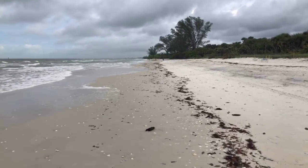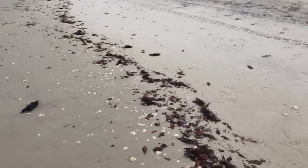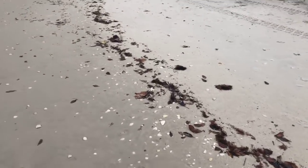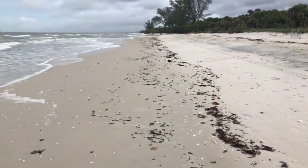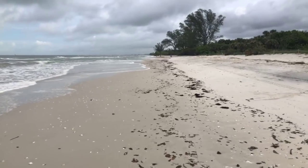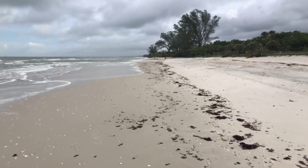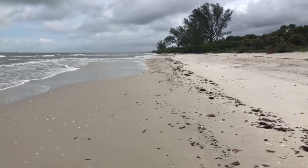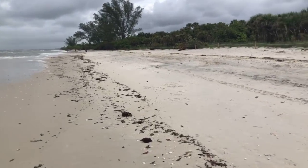I am not seeing anything other than those couple cockles that I wanted to keep this morning. So far. Sure, there's a lot of great stuff out in the water. Once these waves subside and we get back to our normal tides, probably start finding some neat stuff.